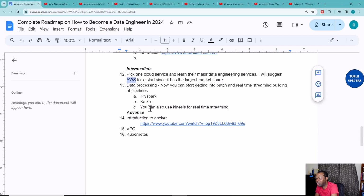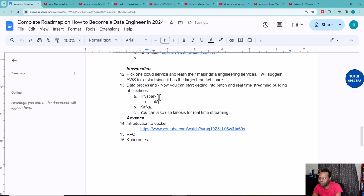Then right here, you start learning more about data processing. Even though you have learned the ETL process in the past, you now want to start being able to differentiate between batch and real-time streaming pipelines. At this point, you can start saying, okay, I want to learn PySpark. In fact, you may even want to start getting into something like Databricks. Let me put that right here. You want to start building your knowledge in that.